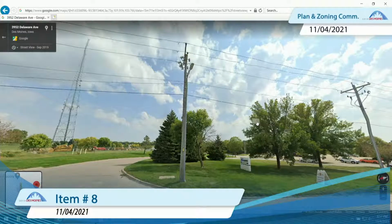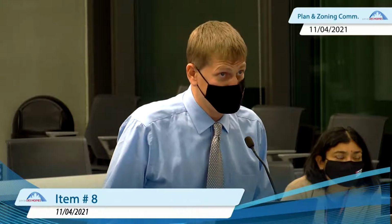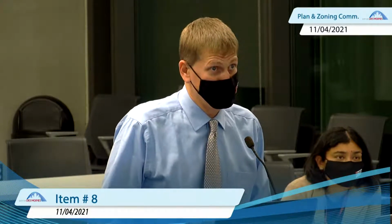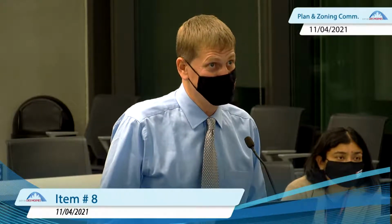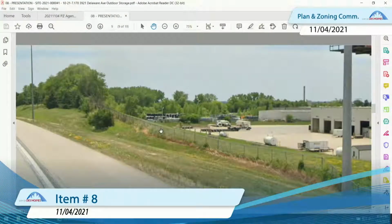Is any of this visible from I-35? Yeah, so this is the view from Interstate 235. So they are proposing some plantings in this area here. And could you outline those more specifically for me, please? Okay. So you can see these darker boxes here. I believe those are actually some of the porta potties that are on the property. So there's this green strip here. That's really the buffer between Mackinac to the north and then the subject property to the south.